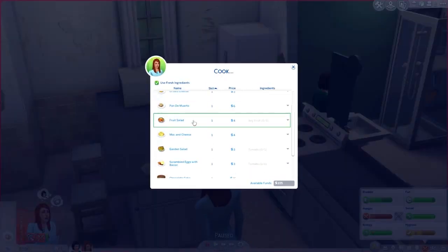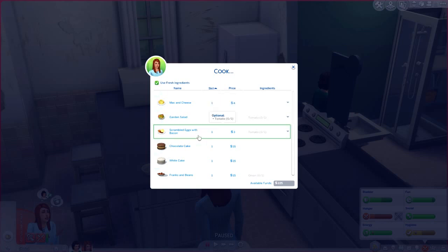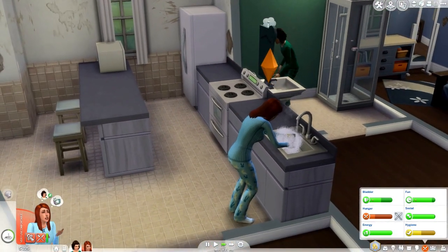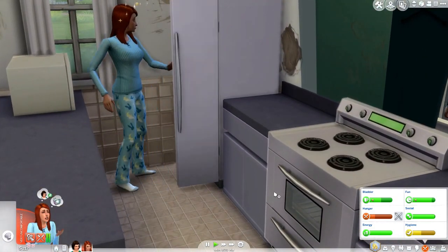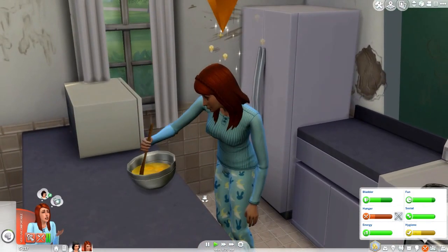Let's see, what can we make for breakfast? Scrambled eggs with bacon. Ooh, I kind of want her to do that. I just remembered, none of these Sims are vegetarian, so we don't have to worry about making something any of the Sims can't eat. Let's make scrambled eggs with bacon, a family size, which is 4 servings. But I love the PJs that came with Parenthood. Look at them, they're like little bunnies and little clouds, and I love them. So she's gonna go ahead and cook.